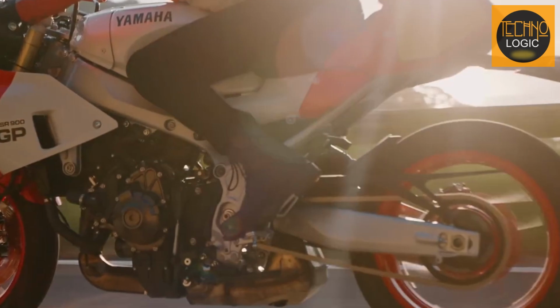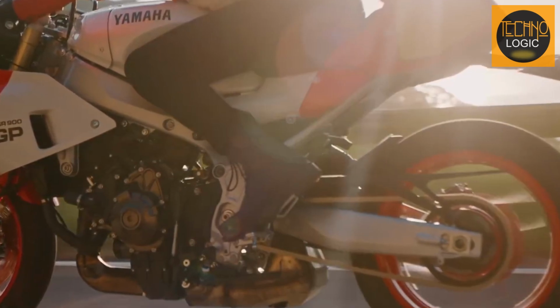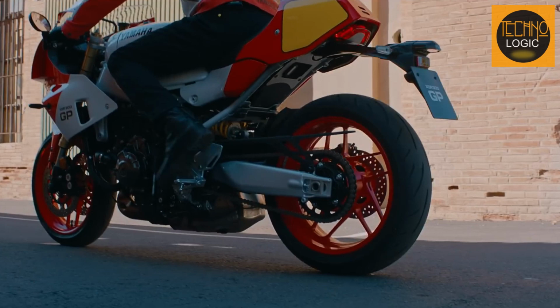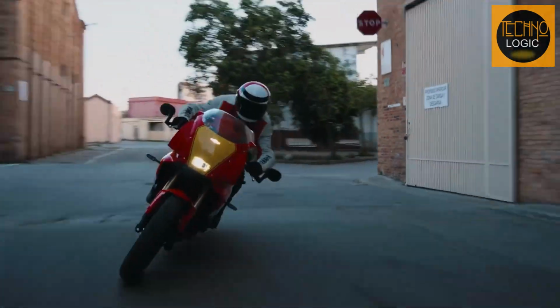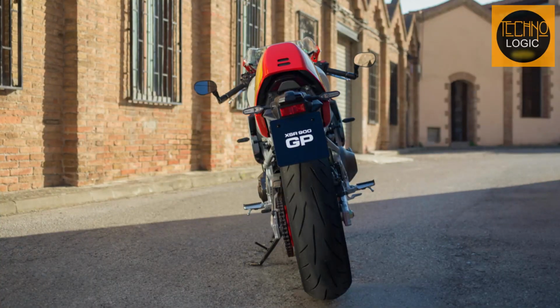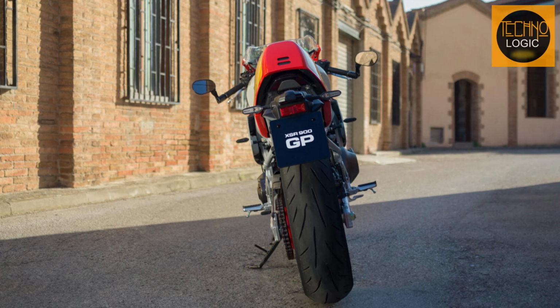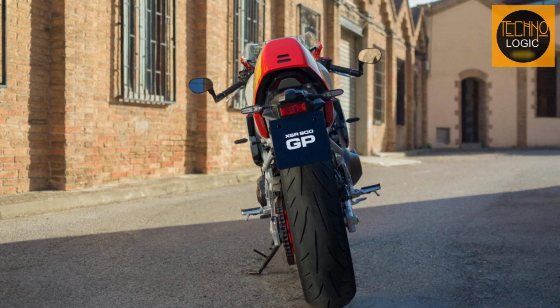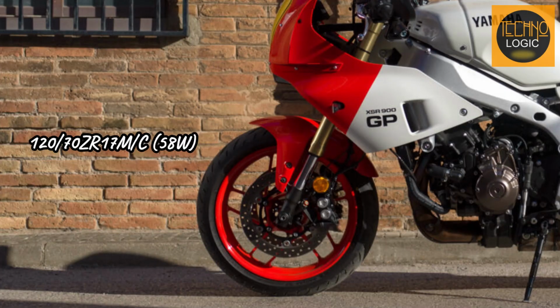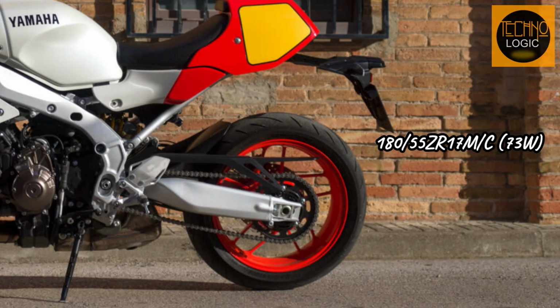The wheels and tires are manufactured using Yamaha exclusive spin forging technology that makes them extremely light and durable. The wheels are made of die-cast aluminum and have a distinctive design that matches the bike's style. The wheels also have Bridgestone Batlax Hypersport S23 tires that are specially designed for sporty riding. The front tire has a size of 120/70 ZR17, while the rear tire has a size of 180/55 ZR17.